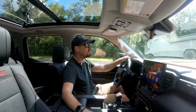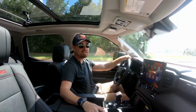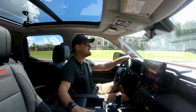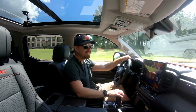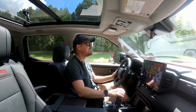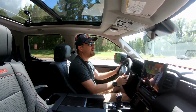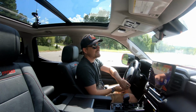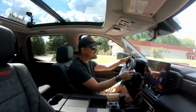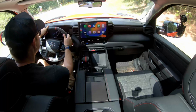You get to pick your colors both inside and outside. This has the black interior, but if you were to get, say, a white exterior color, you could get red Syntex seating inside, which really makes a statement for you and your passengers. But I really prefer the Solar Octane Orange on this one to let everyone know on the road and on the trails that I have the TRD Pro version, because again, this is an exclusive color for the TRD Pro.